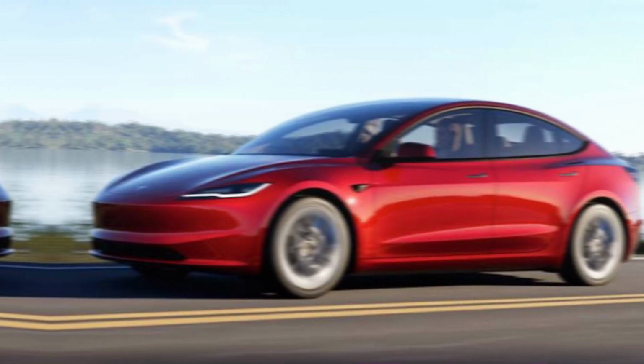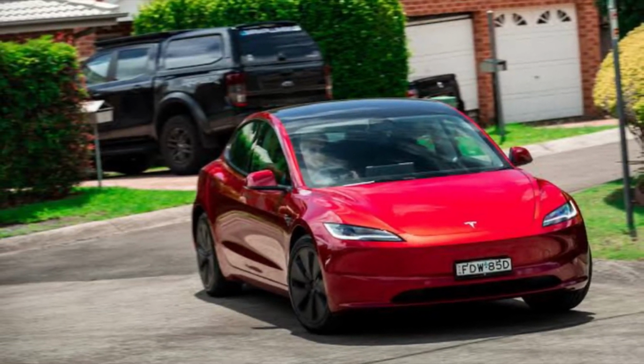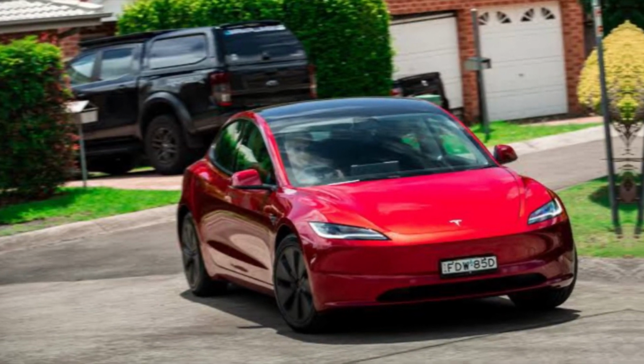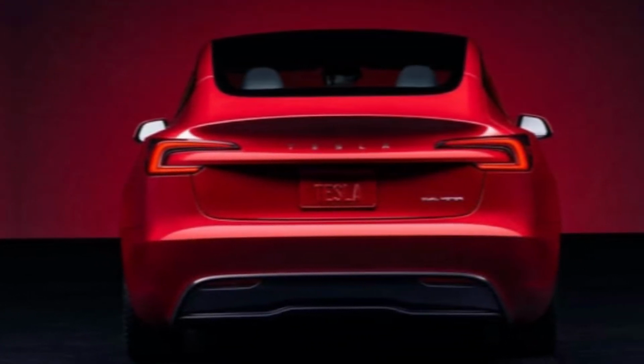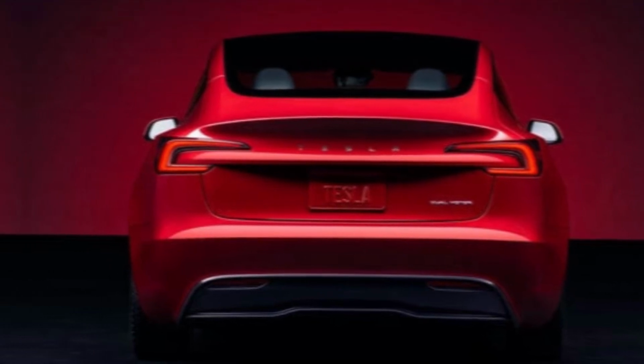Tesla prioritizes safety in all its vehicles, and the Model 3 is no different. With a robust body structure, advanced driver assistance features, and top ratings from safety organizations, the 2024 Model 3 should provide you with peace of mind on the road.